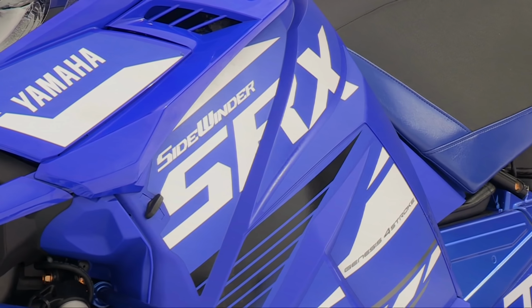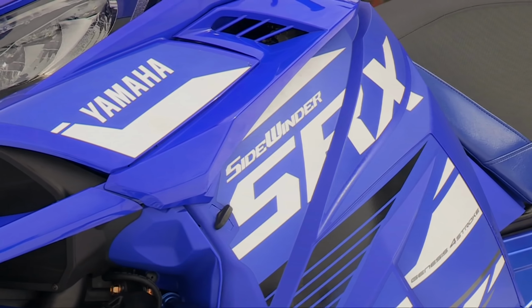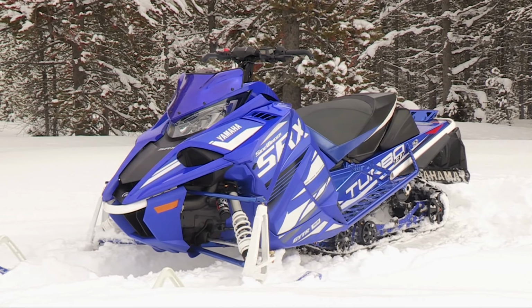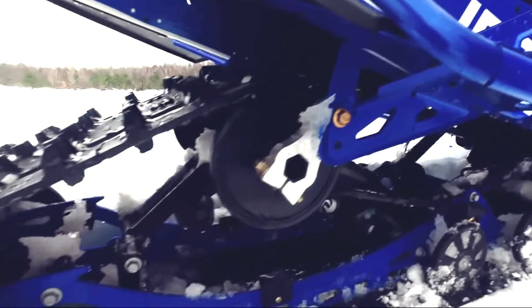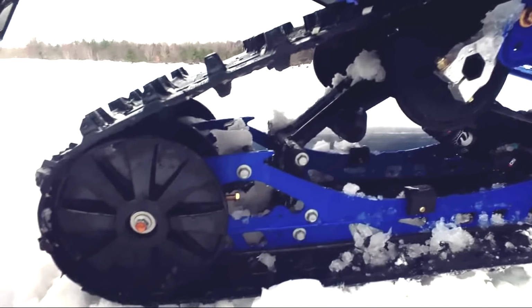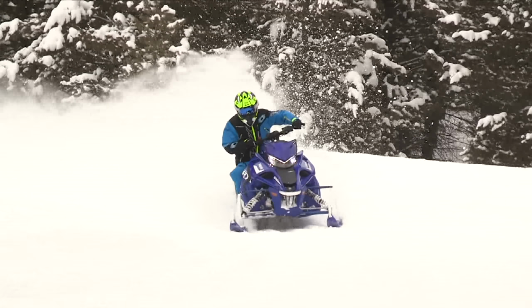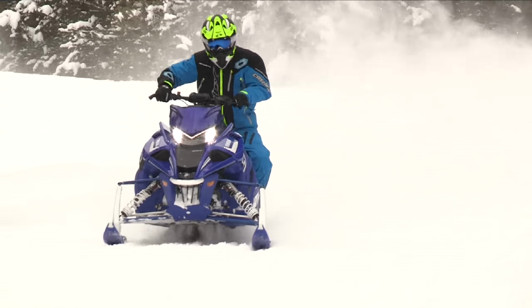We've taken some attributes of the 2000 and 2001 SRX, such as lowered ride height, and also in the rear of the snowmobile with a 1-inch ripsaw track. With this combination, the SRX provides uncompromised groom trail handling, flat cornering, and of course, it's the fastest snowmobile out there to the end of the lake.